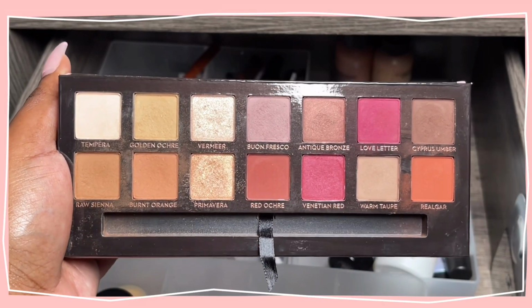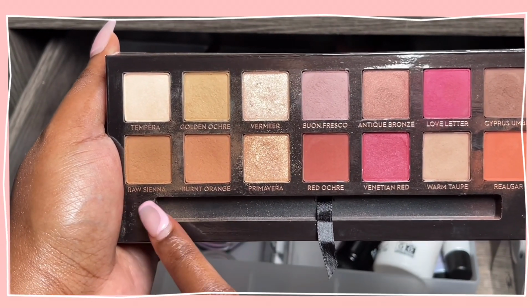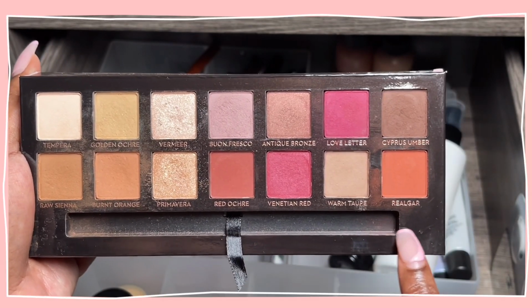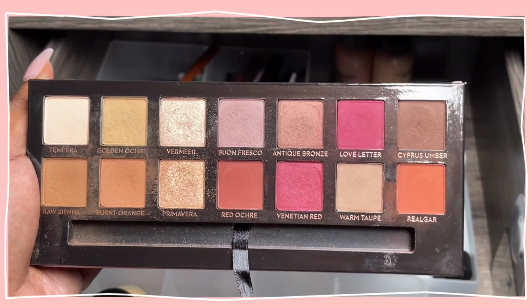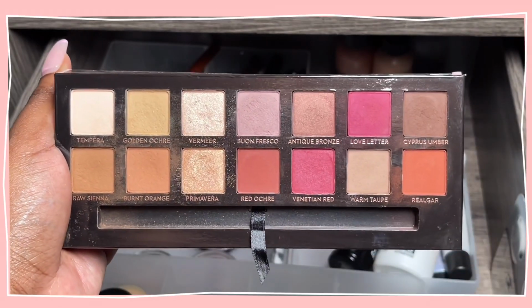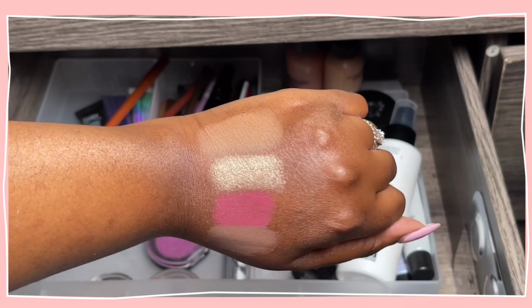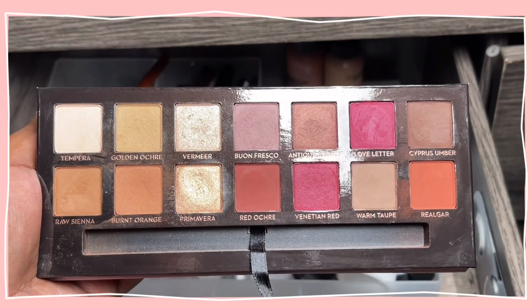So beautiful this is. I love these warm colors, rosy and a burnt orange. I love red ochre, real girl. I love this dark brown over there, and these two are really nice, and the shimmery colors, of course. Let me swatch a few colors for you. And those are some of the colors on my hand. Modern Renaissance, she is definitely a star.